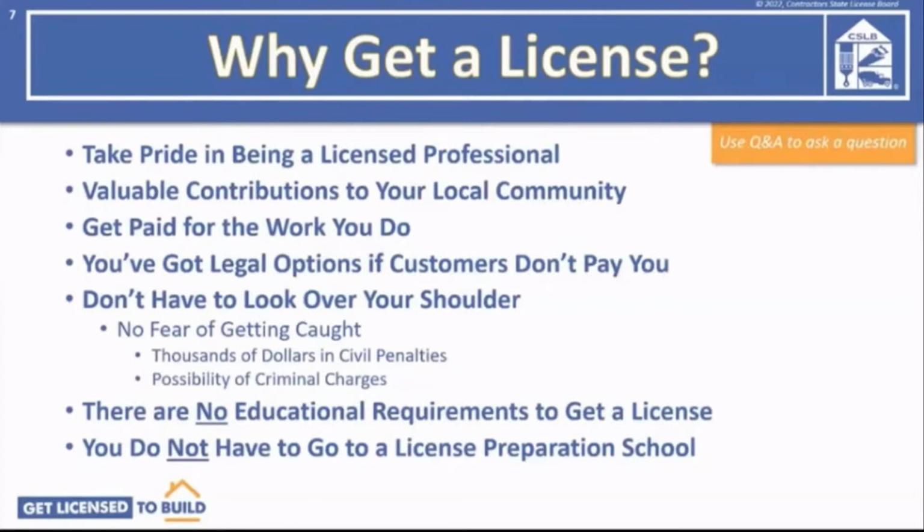In addition, you may face felony charges if you contract without a license when one is required in a state or federally declared disaster area, or if you try to pass yourself off as a licensed contractor by illegally using a license number. Remember, there are no educational requirements to get a license. Also, you do not have to go to a license preparation school to get your contractor's license.